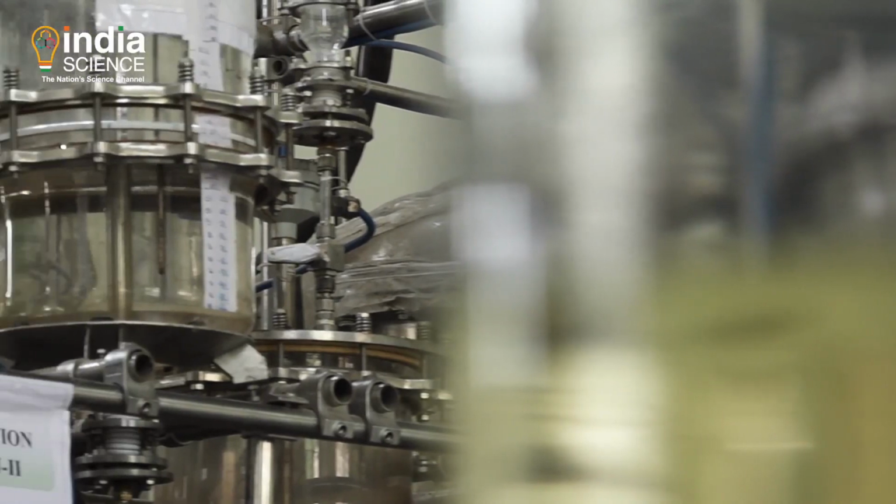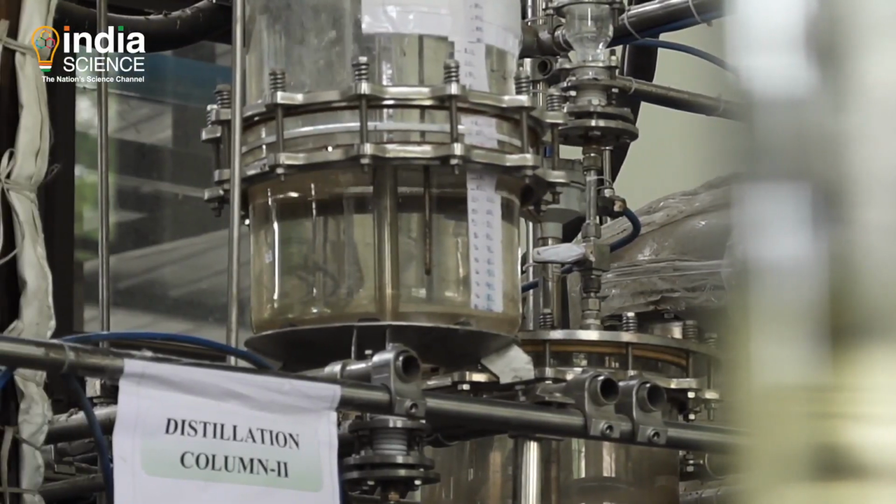CORSIA is a carbon offsetting scheme, where it is actually a mathematical formula calculating the amount of CO2 produced by any aircraft. So if you are offsetting, you need to use some bioaviation fuel or pay tax. So if you have an indigenously developed plant where you are producing bioaviation fuel continuously, it has very huge potential in terms of CORSIA, because right now it's a voluntary period, but from 2021 to 2026 it is going to be implemented on a compulsory basis, where either you have to pay carbon offsetting tax or you have to use bioaviation fuel.